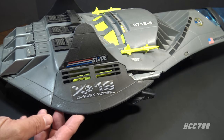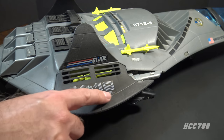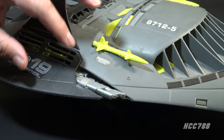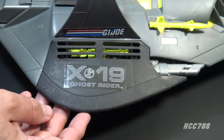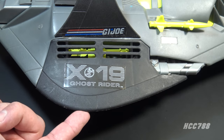These wing pieces are in black plastic. They have vents. They have a sticker with X-19 GHOSTRIDER, again in two words, and they have that Phantom emblem, this time in white. In front of the wings, on each side, it has this silver plastic laser gun. It looks really cool. These wing pieces are another weak point on this vehicle. They will slide out, but you have to be very careful because they will very easily pop off.